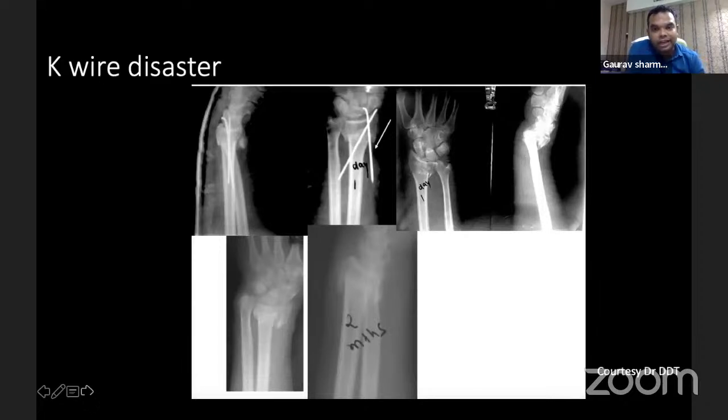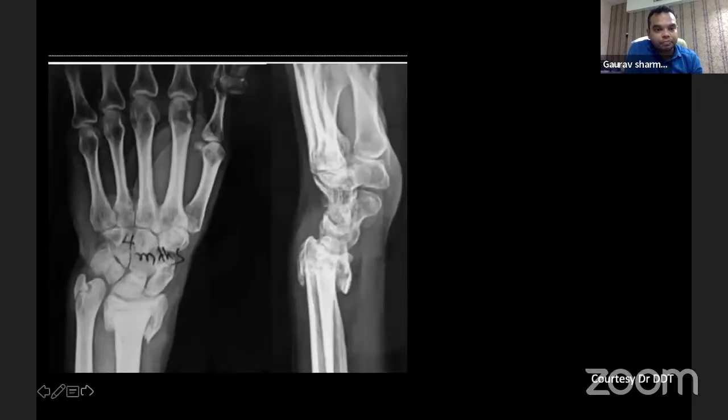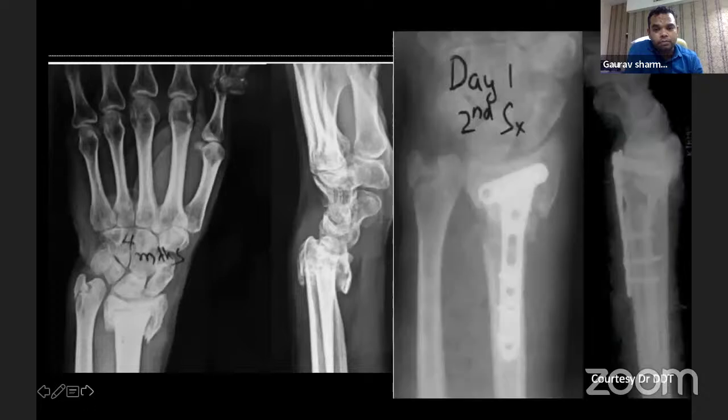As you can see, in the immediate post-operative image, the wires are crossing distal to the fracture site, which again is not acceptable. So eventually it had to fail. It is the so-called day one failure in many people's language. As you can see, after 2 months, there was a late collapse which occurred here. So what was done for this? This is the 4 months follow-up.